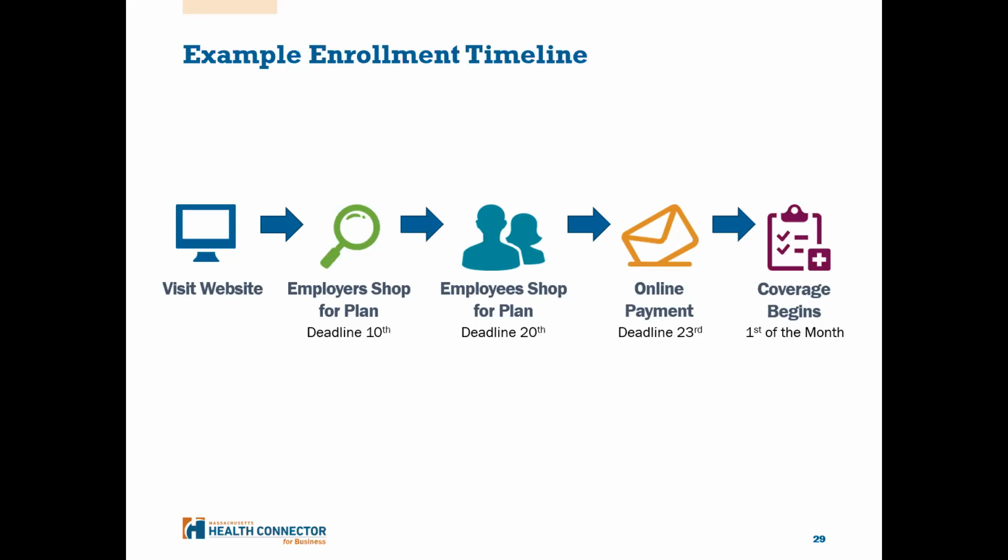I've been saying valid waiver a couple of times, just to let you know, a valid waiver is health insurance elsewhere that they have. If they don't, then they should be enrolling in your health insurance plan that you're offering. We then ask for the payment to be made online by the 23rd of that prior month. And then guess what? Coverage will start on the 1st of the month, and you'll get invoices monthly and just make the payments. And everything is done through the Health Connector for Business. So you don't have to worry.